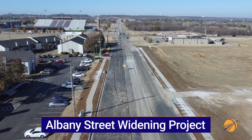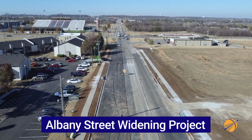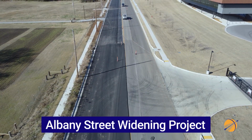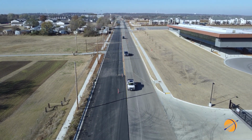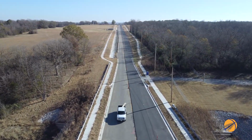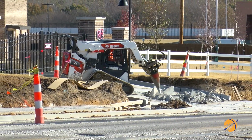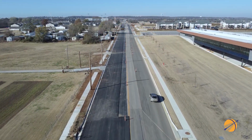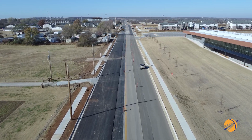Okay, in North Broken Arrow at the East Albany Street widening project, the contractor has completed the installation of the asphalt pavement and the concrete on the south side of the roadway along the entire mile section of the project. They have also installed 90% of the concrete on the north side. Soon, crews will remove the old asphalt and put down a fresh layer of the remaining roadway. That will be followed by striping Albany Street and final cleanup. The project is on track to be completed by the end of January 2023.